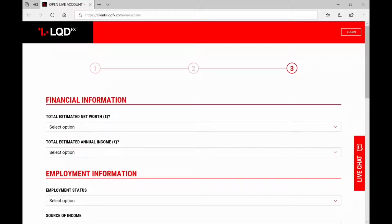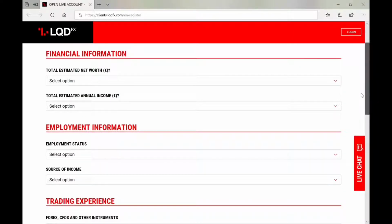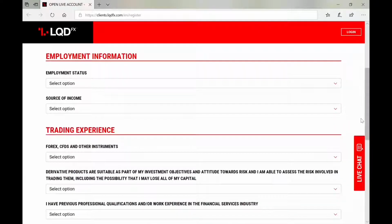So after step two, we're now on step three. It's just going to be asking you questions about your financial information. And then you're going to have to move on to employment information.